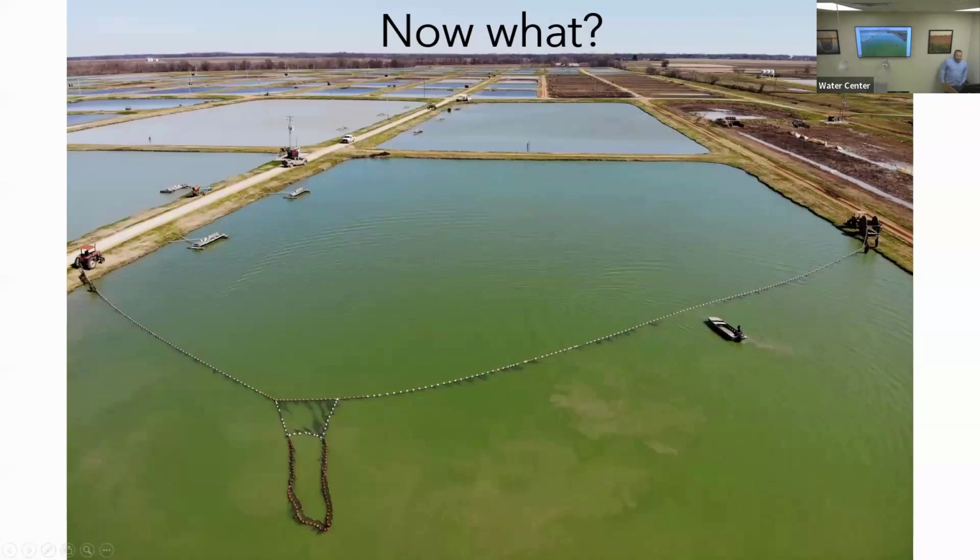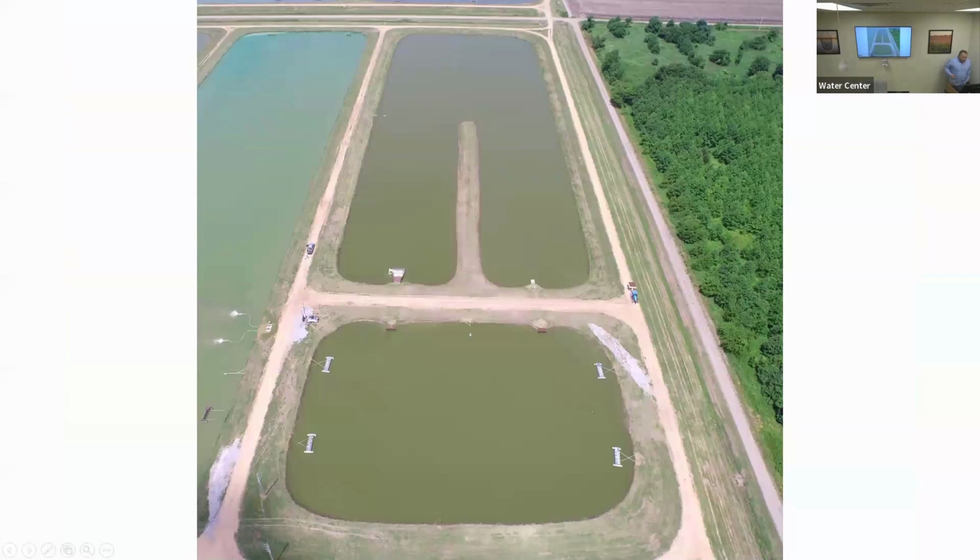So now what? That's where we are up to now with some of our water quality work. We're working on a new production system called split ponds. This is a split pond. All the fish are maintained in the small square at the bottom. At the top of the pond, the U, there are no fish in there. It's not supposed to be.